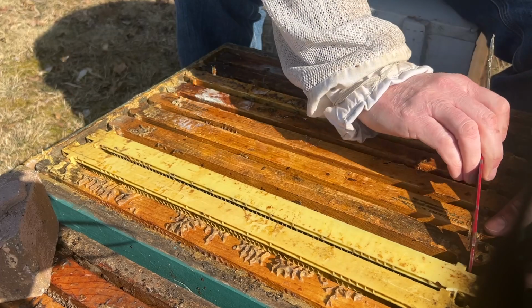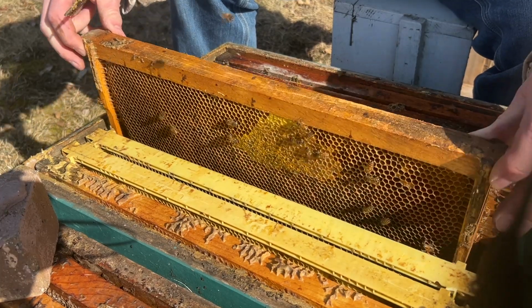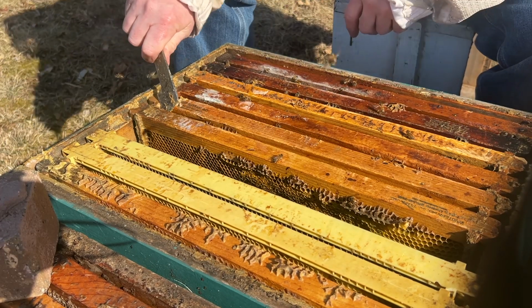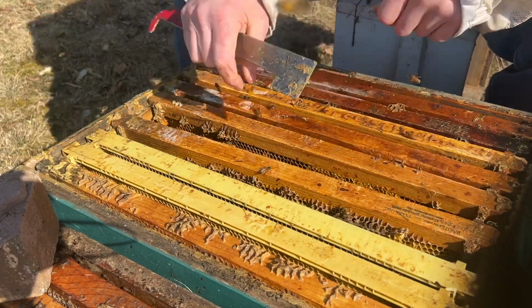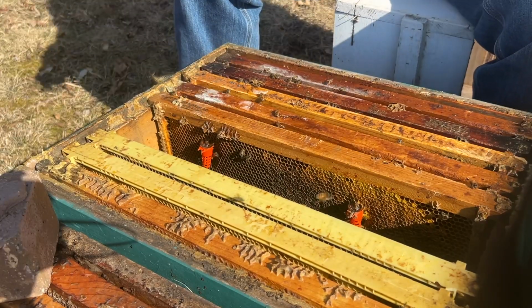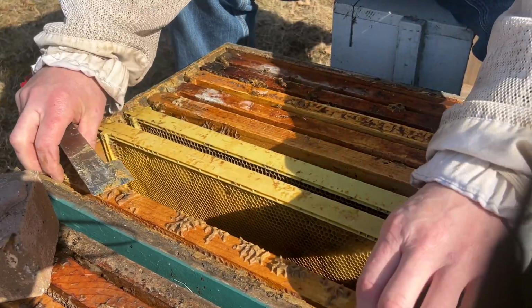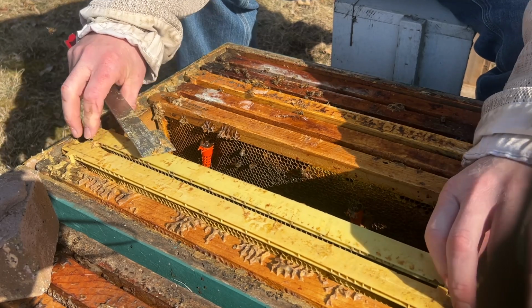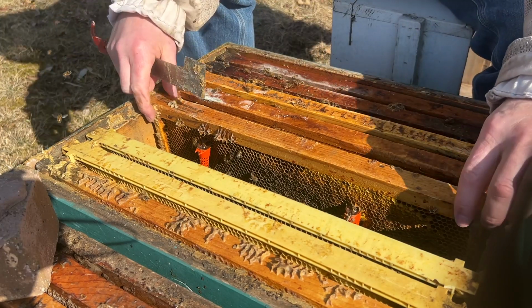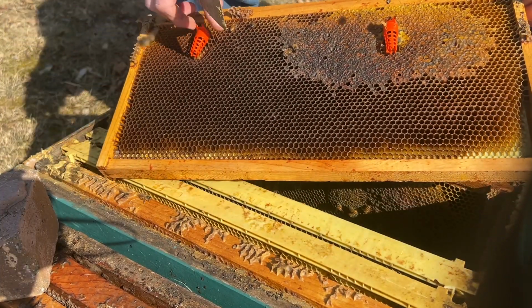This is the first time you break these apart. They can get a little crazy. I don't want to smush any bees. So honey, stored honey. Same thing here, stored honey. Let's see what these are. These are just blanks. Drawn comb, nothing in it. Just honey. Well, I guess I can take these out.